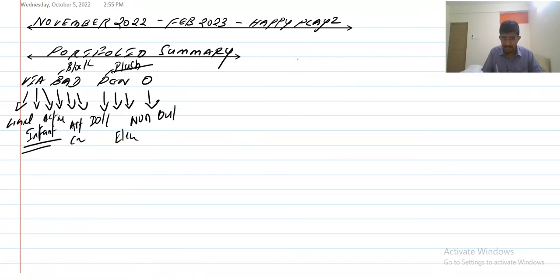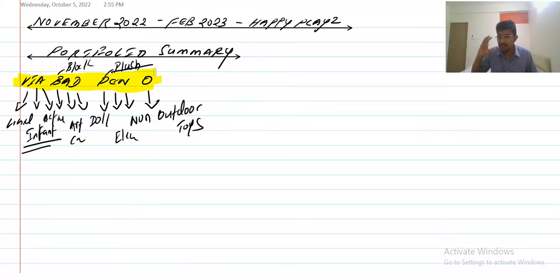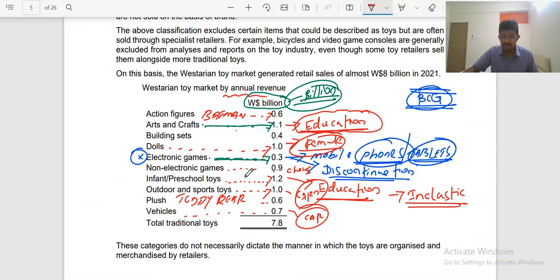So students, as a management accountant, in this case, you need to remember this very well. This will be a suggestion that will be coming on the exam day. So please remember this via bad pen O. This is what I memorized, or I developed it for myself to keep this thing in my mind. If you have a better mnemonic, you can do that. Now students, this is very critical in order to be successful in this business.